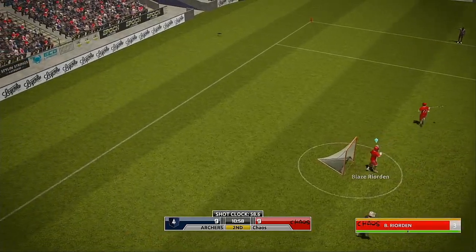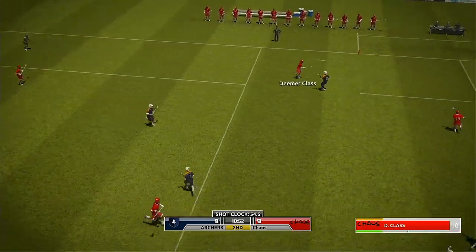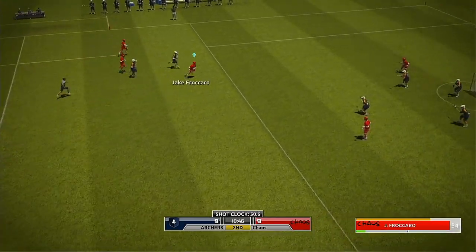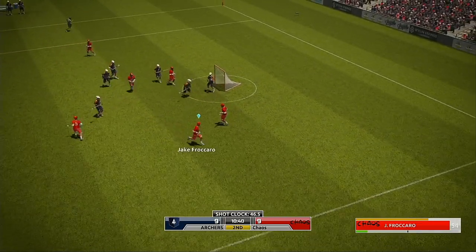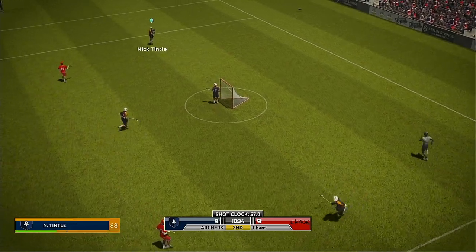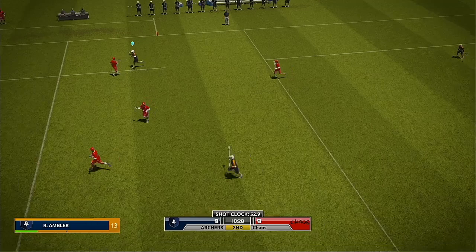Adams. Rips it in. Save. 3. Wasn't having a bar of that one. Transition opportunity now. 54. He's in. 54. Manages to recover. Saved by the goalie. The away team get a chance now. The away team will be happy with his performance and goals so far.